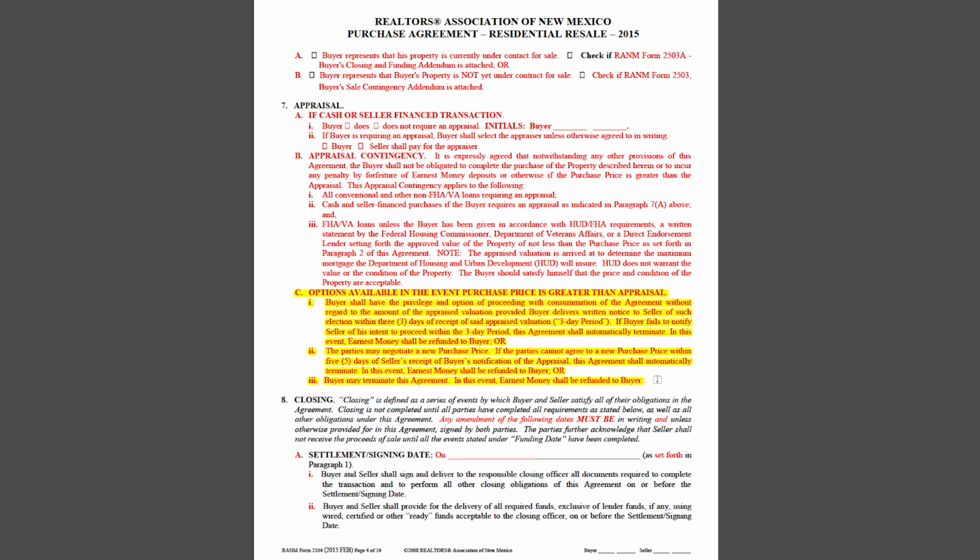Note that while the language in subparagraph 7B3 and some of the language in 7C1 may sound a bit verbose, it's language similar to that in the FHA and VA subsections of the appraisal paragraph in the previous purchase agreement, and it is language required by FHA and VA.